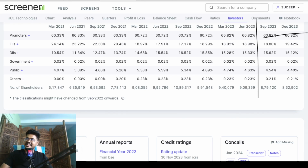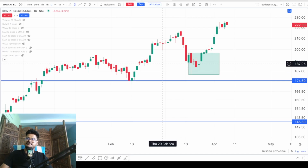Okay, FI's holding have increased slightly from 18.80 to 19.42. DI's holding has slightly decreased by 0.5%. Okay, and we can see that the government has also initiated some stake here, 0.02%. So overall shareholding pattern of HCL Technology is looking stable. Okay, and the increase in FI's stake is also a good point. So we can safely assume this is a good investment fundamental wise.